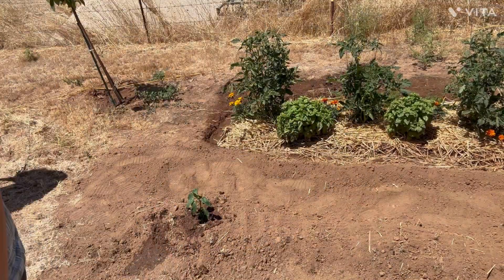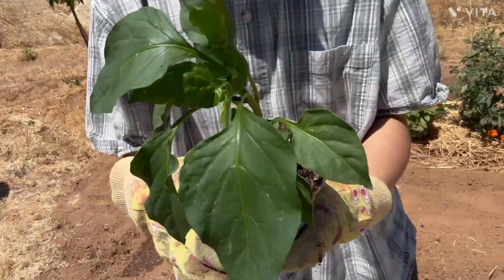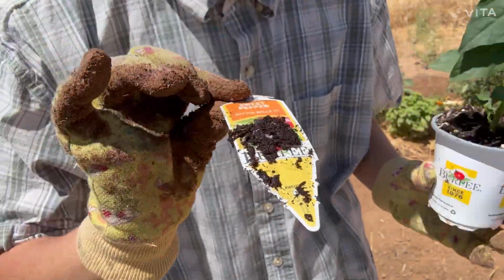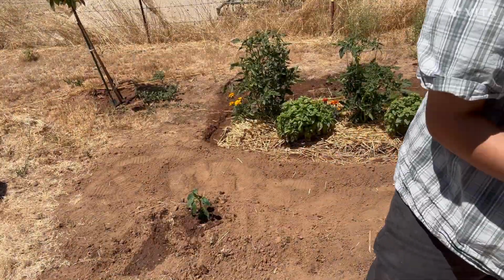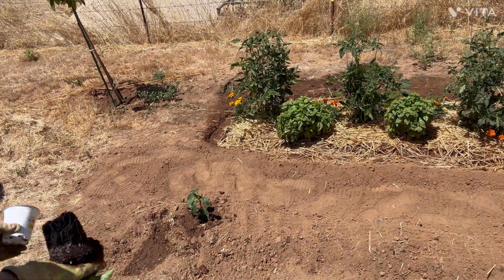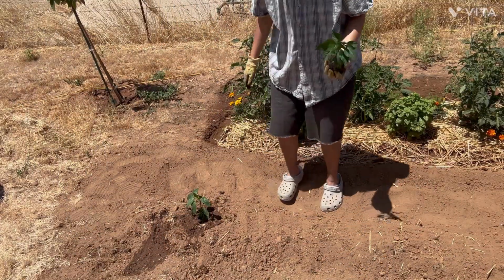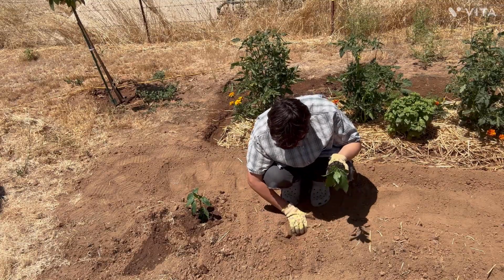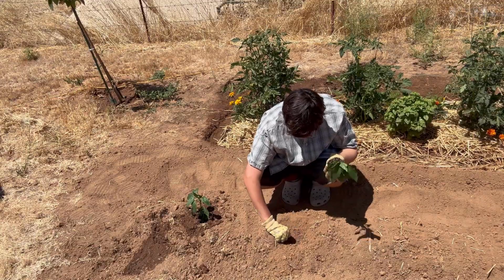So it was harder to water the plant evenly. And then there's me trying to show a sweet pepper, or the sweet pepper tag. And so it just breaks down the ground a little more. But anyways, my dad came up with the smart idea that we can use the watering can that we have to evenly distribute the water around the surface.